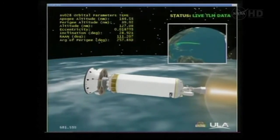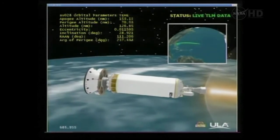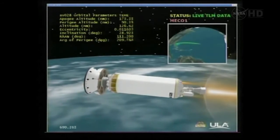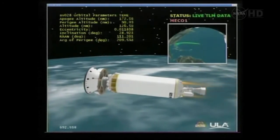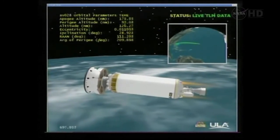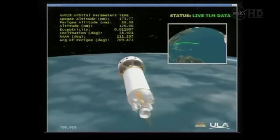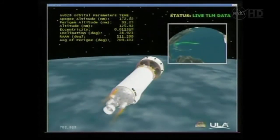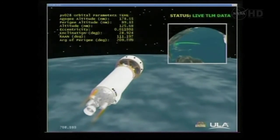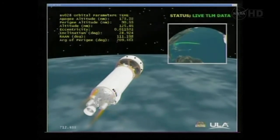Seconds to MECO 1. We have cutoff. Normal shutdown signatures. We have 4S engines on as expected. Cutoff was right on time. Handing off now from safe Antigua to Tigris East. And we've begun our turn to MES 2 attitude. Starting to spin up Centaur in roll for our PTC roll.